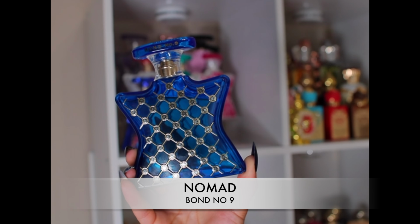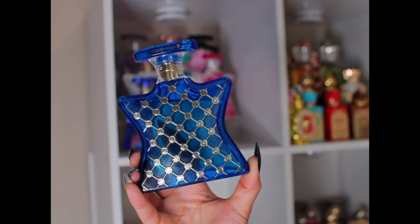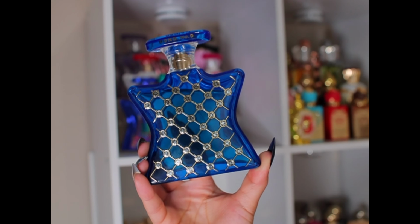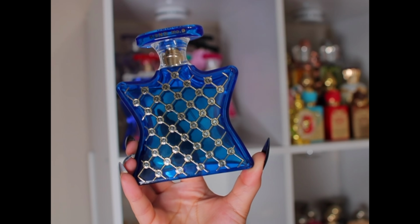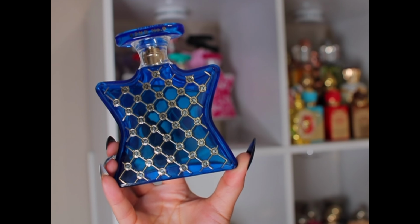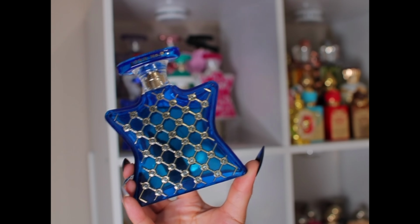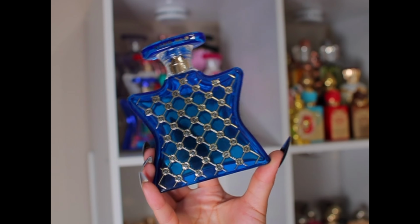I think this is all year round too. I really do feel like you can wear this all year round, because I was wearing it on day and night in the summertime. But it definitely has a rose oud fruitiness to it. The rose and the oud make you feel like you can wear it in the fall or the winter, and I feel like it will stand up in the cold. I haven't worn it in the cold yet, but we shall see.